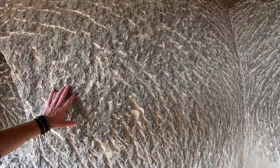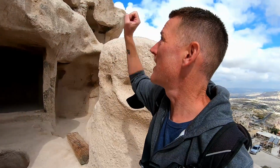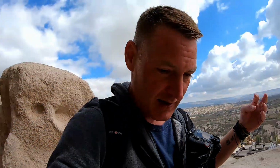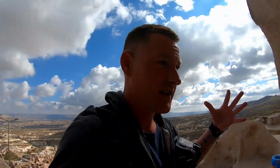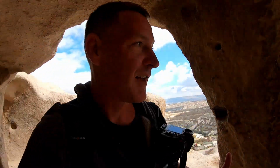how they carved out this stone. And if you watched my video on Pigeon Valley, if it came out yet, they also have a lot of what are called dovecotes. Basically they would cut these small holes outside of the castle here, so doves would come in and live here. That way they would take all the dove feces and use them for fertilizer on their land.